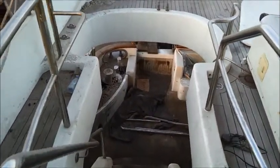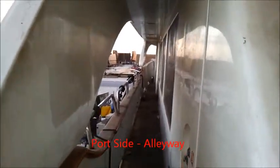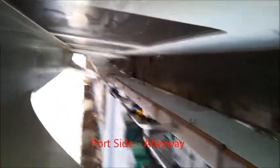From here we will move down to the lower deck of the boat. We are now on the port side of the boat, on the left side. This is the alleyway which leads us to the engine room and the main kitchen and lobby.